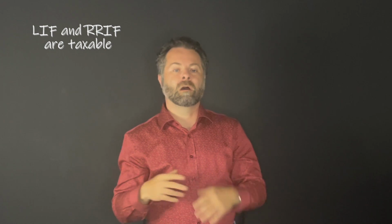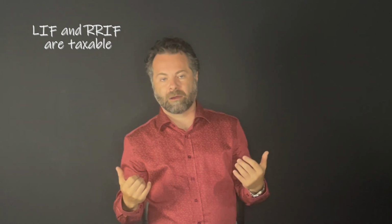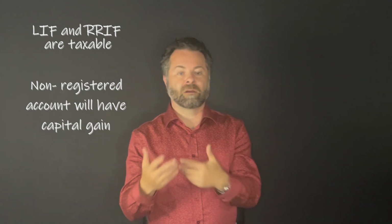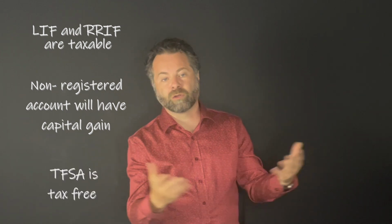When we look at the different vehicles at retirement, there's really four major ones. There's the LIF, the RIF, your tax-free savings account, and your non-registered account. And each of them has different tax implications. So let's talk about that real quick. The LIF and the RIF are taxable dollar for dollar as income, every dollar you take out. The non-registered account will have a little bit of capital gain depending on how well you've done in that investment vehicle. And the tax-free savings account, as we all know, is tax-free forever.